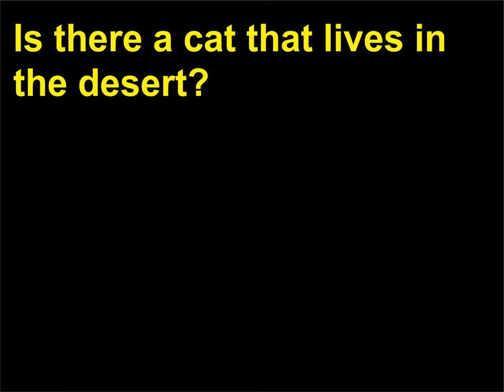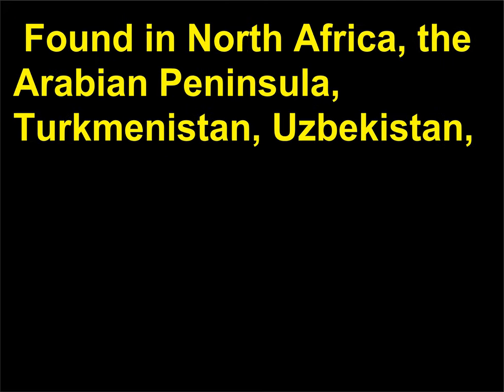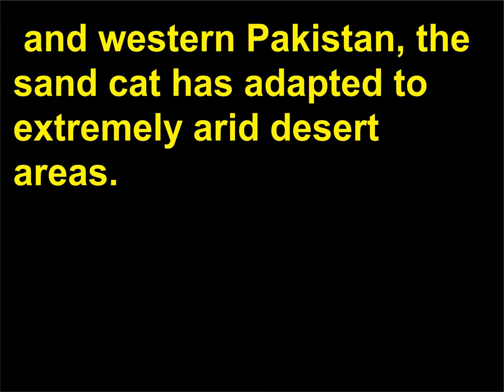Is there a cat that lives in the desert? The sand cat, Felis margarita, is the only member of the cat family tied directly to desert regions. Found in North Africa, the Arabian Peninsula, Turkmenistan, Uzbekistan, and western Pakistan, the sand cat has adapted to extremely arid desert areas.